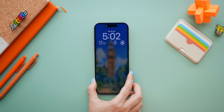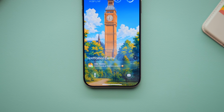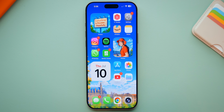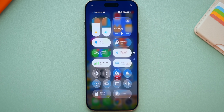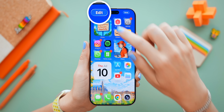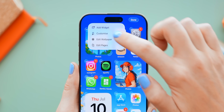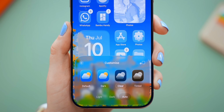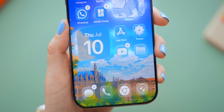Okay, so by now you've probably noticed that a couple design elements like the notifications, all the native and normal app icons, and even the control center all have this glassy look. So if you tap and hold down on the home screen, then tap Edit, and under Customization, you'll see this clear option, and if you tap on it, you make the icons even more glossy and more transparent.